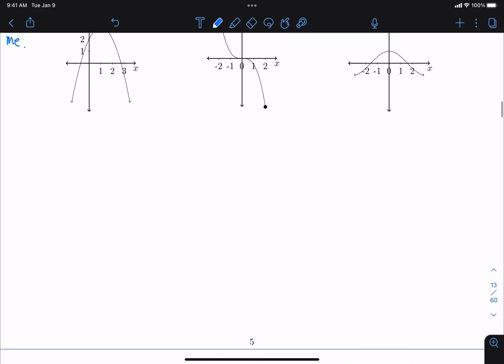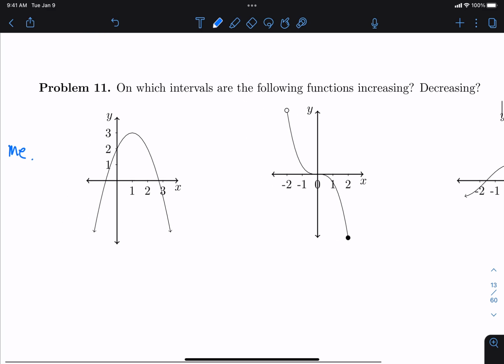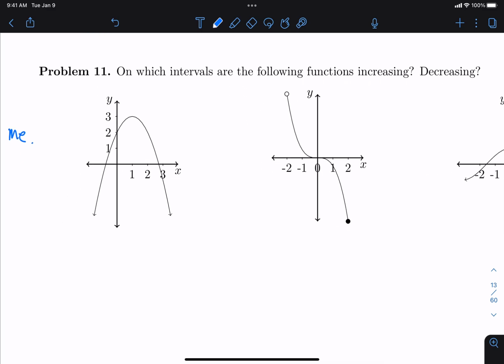All right. Let's do one of these really quickly. On which intervals are the following functions increasing or decreasing? In this type of problem, we want to describe the numbers for which the function is increasing or decreasing. It looks like it's increasing all the way up to here, and then it's decreasing thereafter. So the dividing line is the x value 1. So I would say that this is increasing on the interval from negative infinity up to 1, and it's decreasing on the interval from 1 up to infinity.